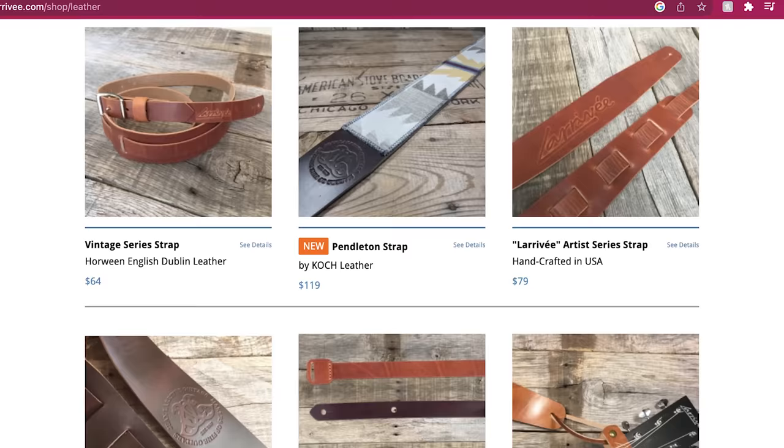And I signed up for their newsletter, and that's when I found they do this whole other thing. I don't know if they still do it, but for years they would sell leather goods. And so for years, I have worn a belt that has the Larrivee symbol on it.